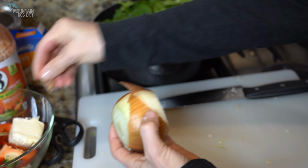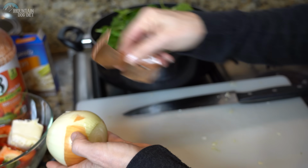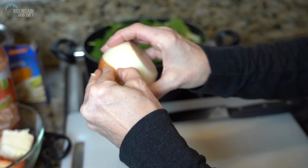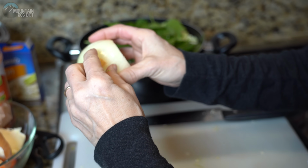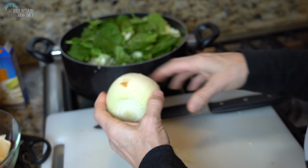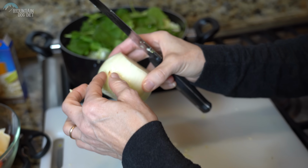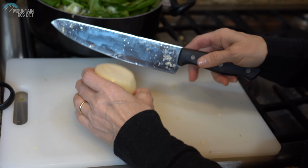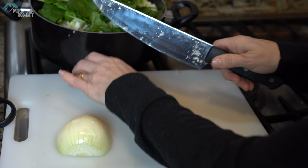This time we have standard yellow onions. A lot of times what I use when I'm making this is the sweet Vidalia onion, but any onion that you want is going to work. It's amazing how all of the flavors blend together. I am not a big pepper fan. I don't like green peppers, red peppers, yellow peppers typically, but in this soup, I really do enjoy them.